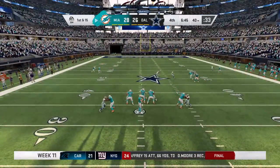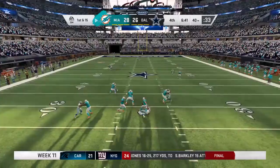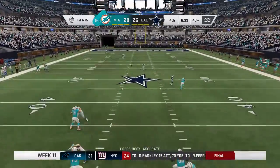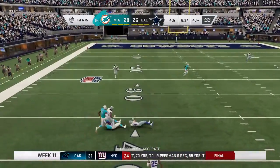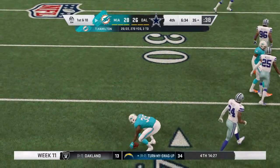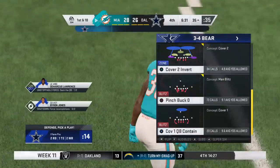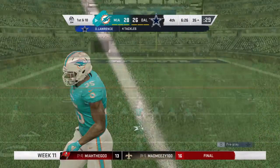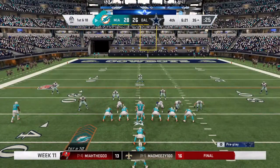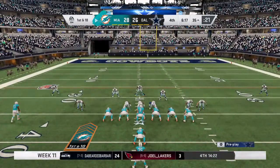Operating from the gun, Hamilton. He shakes him off. That's complete to Smith. And he's going to get this down to the 35-yard line. That one goes for 24 yards. Tell you what, he's been able to put the ball in some tight spots all game long. That throw, no different. Yeah, a lot of people would call it a gutsy type of a throw.